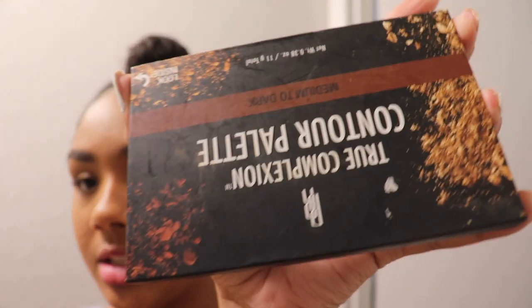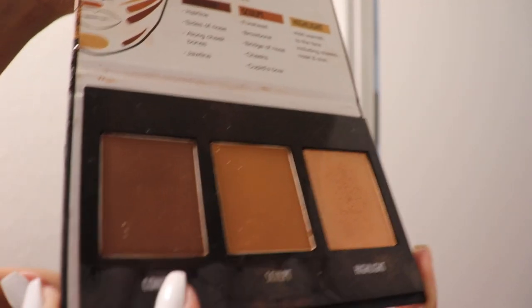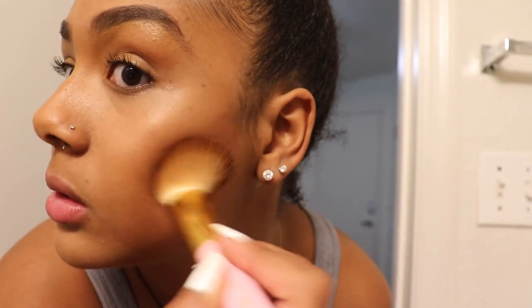All right, y'all, so the next step is I use this to contour. Oh, can you see that? Sorry. To contour, I use this contour one because it says contour. That's the only reason why I use it, because if it said anything else, I wouldn't know which one to use. So yeah, I low-key made the line a little bit harsh. Oh my god, I gotta fix that.